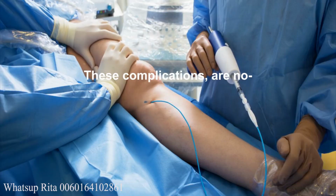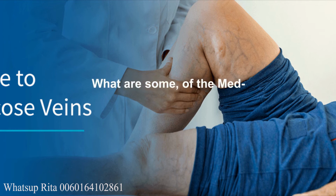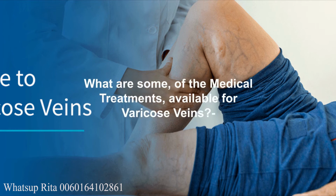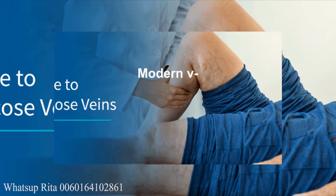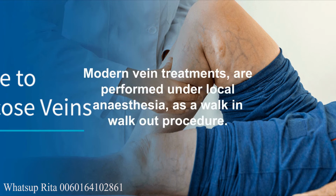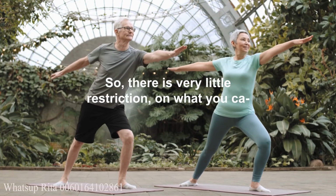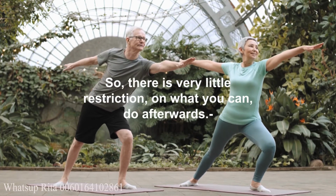These complications are not life-threatening, but patients are still advised to seek treatment. What are some of the medical treatments available for varicose veins? Modern vein treatments are performed under local anesthesia, as a walk-in walk-out procedure. So, there is very little restriction on what you can do afterwards.